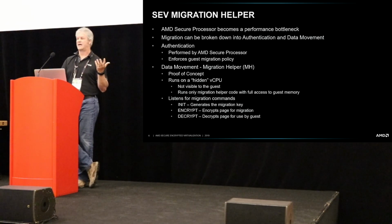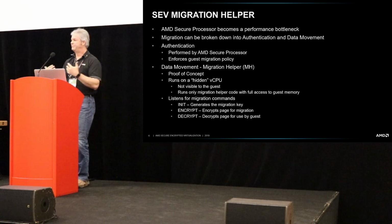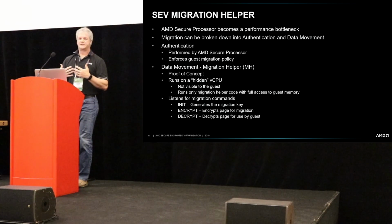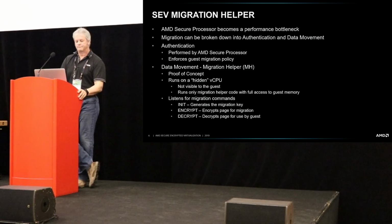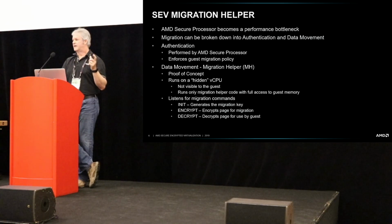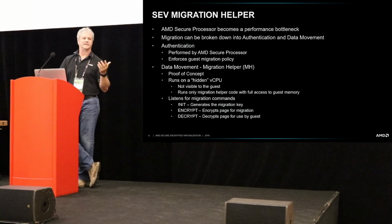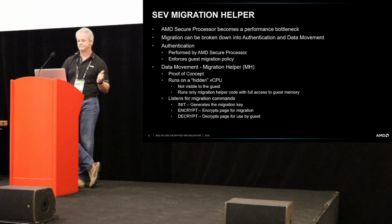It's currently a proof of concept that we have. You can think of it almost as a hidden vCPU, but it's basically a VMCB that represents something that can be run through a VM run instruction. It would run only the migration code, and the migration code is very small, kind of does three things. It initializes a key for migration, it can encrypt pages and decrypt pages.